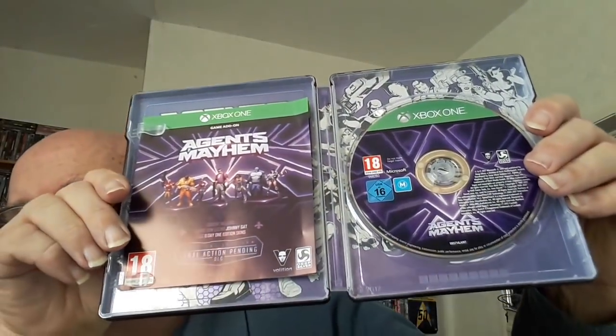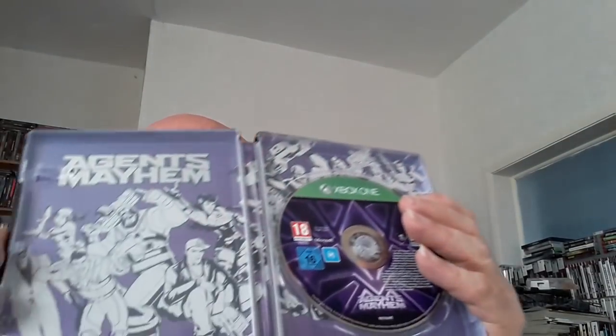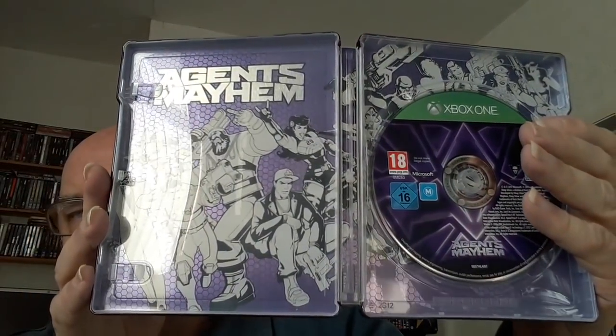And inside, the usual stuff. There's the disc and some DLC. There's some quite nice artwork inside actually. I'll just show you the left hand side there. So yeah, I figured for 11 quid that wasn't a bad buy at all. It keeps the collection ticking over. I don't buy many Xbox One Steelbooks, I must say, but yeah, that one in particular.